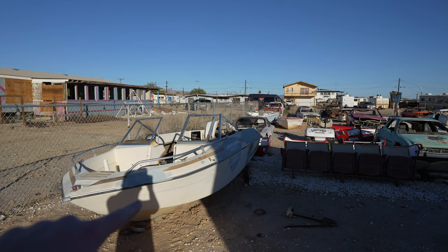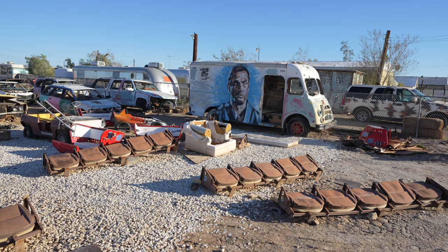I don't know about you guys, but I love exploring these unique art installations. This has definitely been a pretty cool one with all the stuff that they have set up here and the sign and everything. Bombay Beach has changed a lot since I was here with all of the art. Definitely a cool place to get out and check out if you're into this kind of stuff like I am.